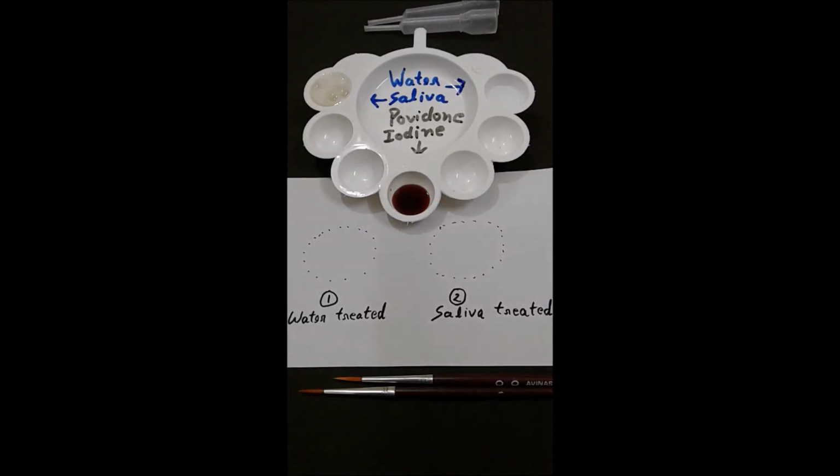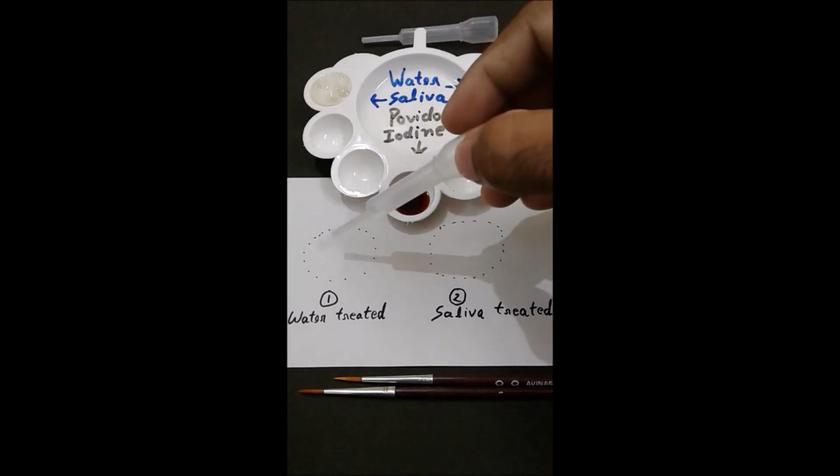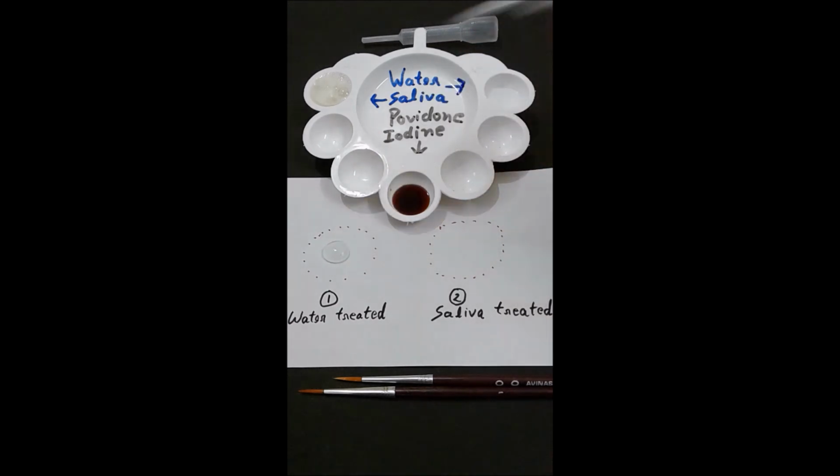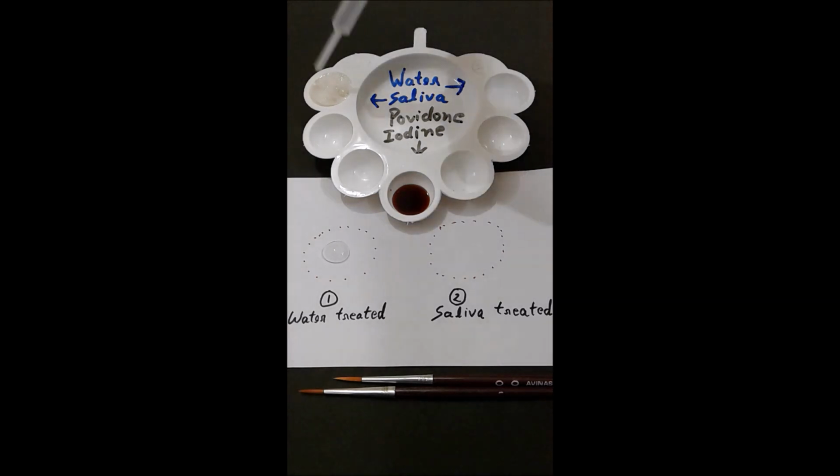Still, if you have doubt that the blue-black color disappeared due to the watery nature of saliva, look into this another set of experiments. Firstly, starch is treated with saliva and water for 2 to 3 minutes, then an iodine test is done to avoid any misperception.